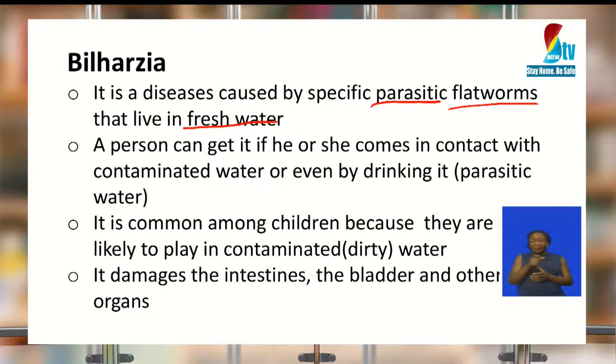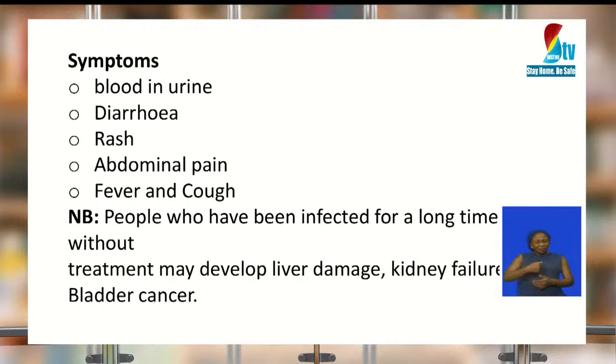A person can get it when she comes in contact with contaminated water, meaning dirty water, or even by drinking the water. It is common amongst children because they are more likely to play in contaminated water. It damages the intestines, the bladder, and other parts of the body. These are the symptoms of Bilharzia.